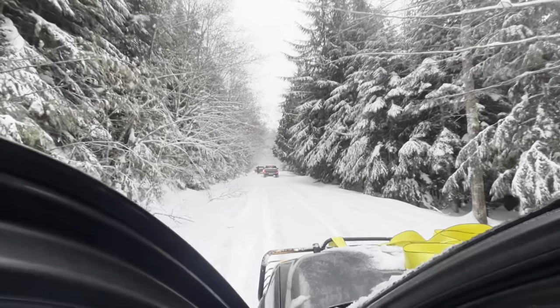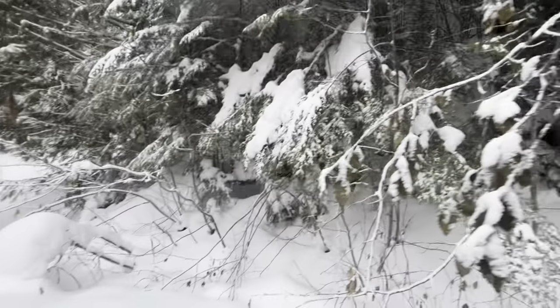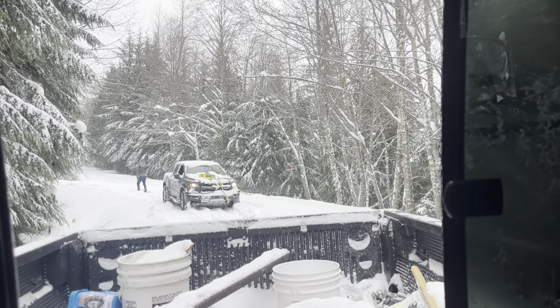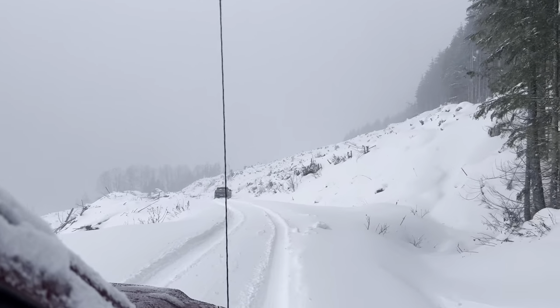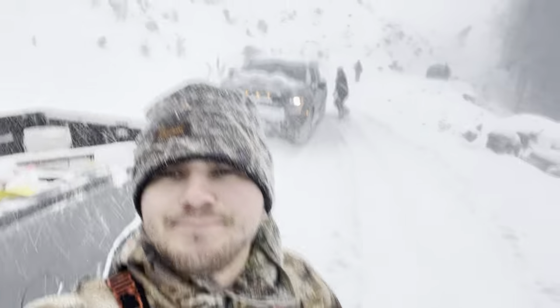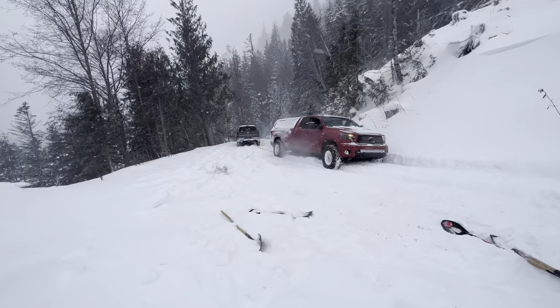Winds are starting to pick up. We keep getting stuck. This point right here is where we're going to try and turn around. Storm coming in. You can see the mountain up there. We got the two trucks unstuck. There's two more stuck down there. We're coming down the mountain. Nissan's getting stuck. It's good progress. Mark, stop.